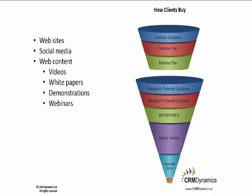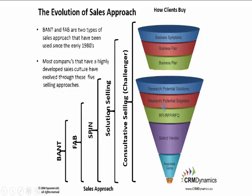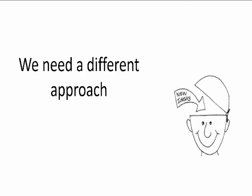Now they're at the website, what do I do about it? How many of those visitors am I converting? How many of those visitors that are coming to my website are walking through this decision funnel and popping out the end going, I need to do business with that company? And this is where I want to spend some time. What we need is a little bit of a different approach to addressing this issue of the changing way that people are buying. And this is where your CRM comes in.